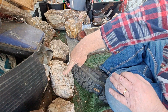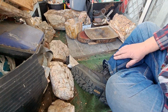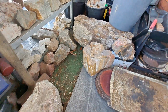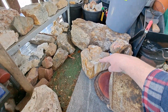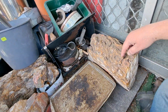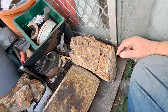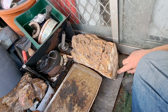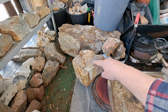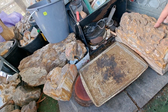Another large piece of quartzite. Another large piece of quartzite. And we go here. Okay. Chinchilla petrified wood. Chinchilla petrified wood. That one's a big one. It's opalized or agatized as well. That one's agatized. Very rare, very rare.